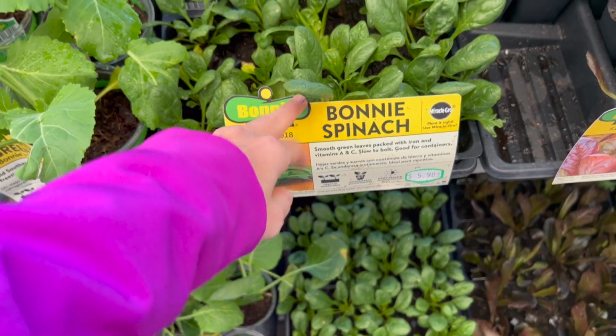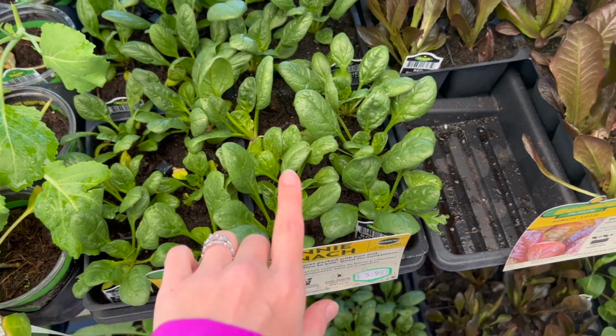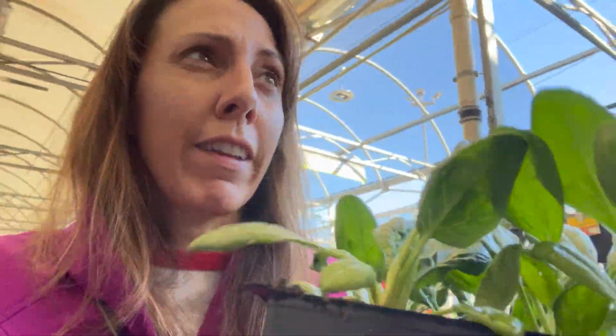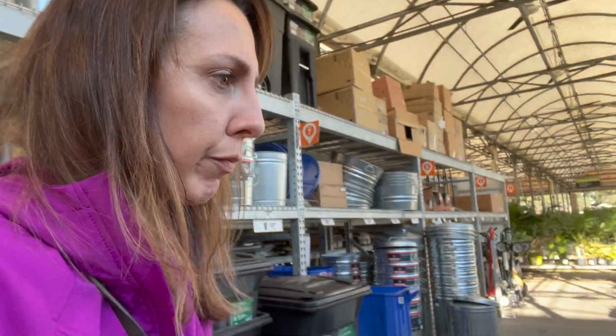They have spinach. You know what? All my spinach failed. All my spinach failed that I started by seed this year. So you know what? Maybe I'll do it, we use spinach regularly when it's not sweet potato green season. So if I don't have to buy, this could have a pretty good ROI, because I think from a pound perspective, $10 per pound. So anything we get off that would be helpful.